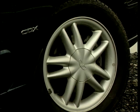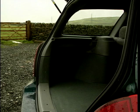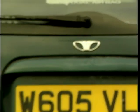The Nubira is available in two trim levels, SE and CDX, with the latter coming with alloy wheels as standard, and the Estate body design also gives you 550 litres of luggage space, which is essential if you have a big family or a busy sales rep. Now you get a choice of engines with a Nubira, a 1.6 or a 2 litre, both of which are petrol. The car I've got today is the 2 litre petrol, 0 to 60 time about 9 seconds and an average fuel consumption about 35 miles to the gallon.